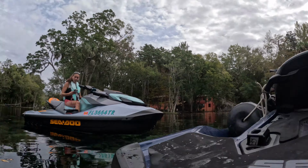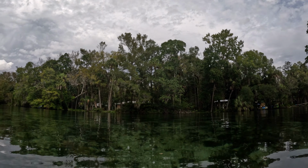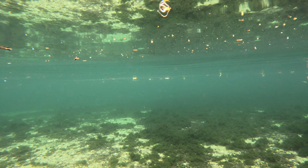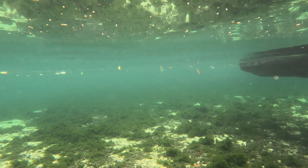I saw a freshwater sheephead. I didn't know. Yeah. Really? There's all the fish.